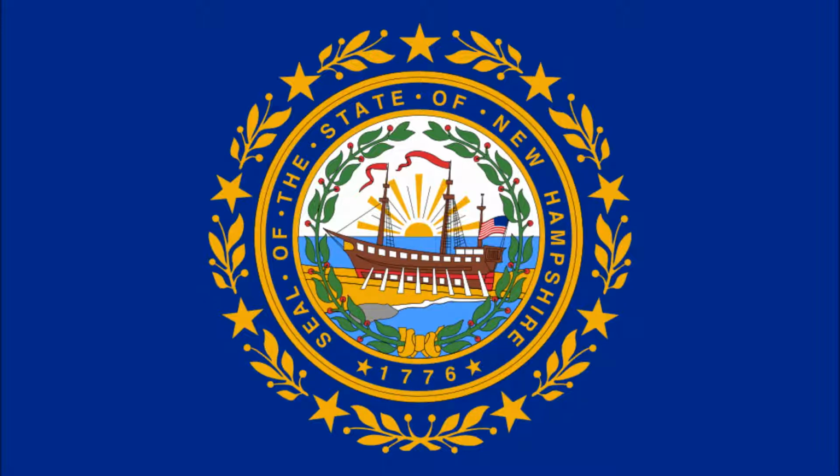The rising sun symbolizes Portsmouth becoming a major shipbuilding center, and the rock on the sand is granite, representing New Hampshire as the Granite State. The nickname refers both to the state's rugged landscape as well as the sturdy character of her people. Now that that's out of the way, here's my redesign.